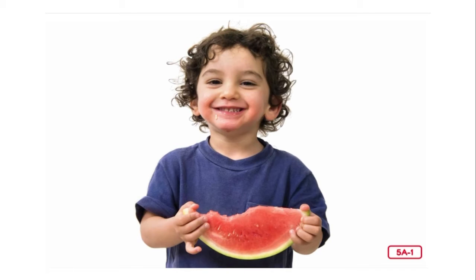Look at the boy in this picture. He is happy because he's about to taste something yummy and sweet, and he knows it. But if it weren't for a few bumps on his tongue, he wouldn't be able to taste it at all. And since taste is the weakest of the 5 senses, it gets its help from another sense to help you enjoy the foods you eat. Can you guess which sense that would be? Listen to find out what other sense works with taste to help you enjoy the foods you eat.